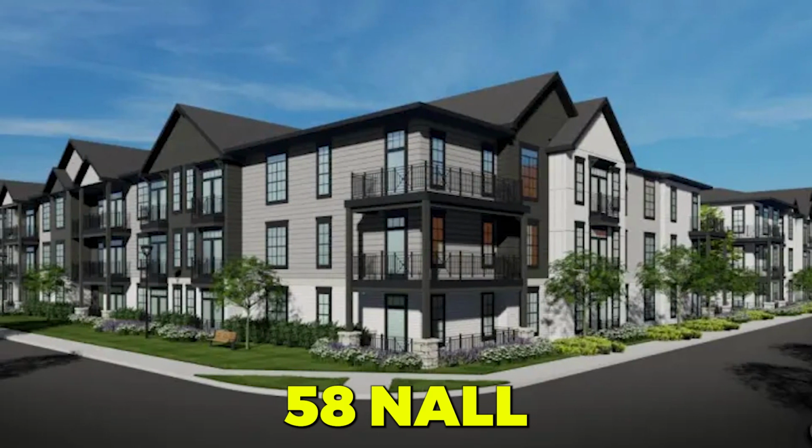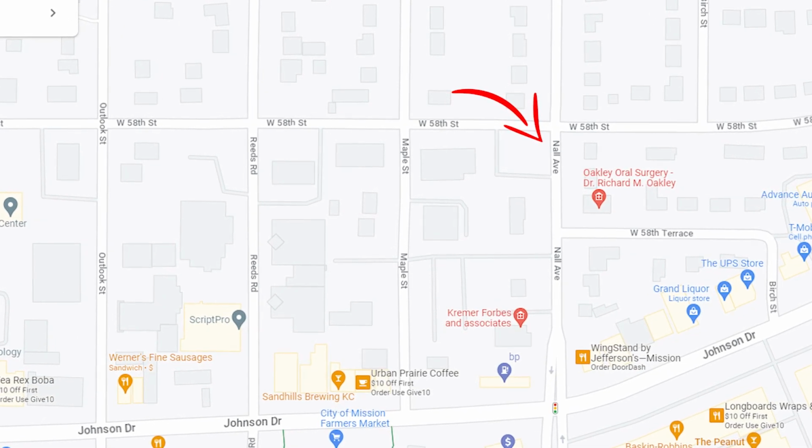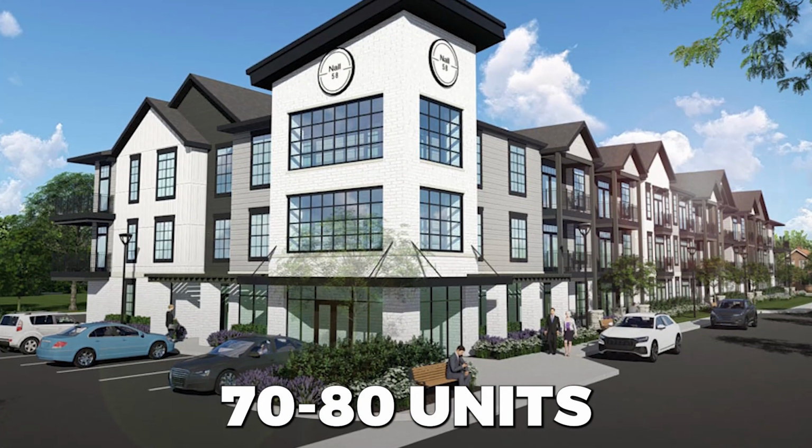Now, the last and final apartment development project that hasn't quite broken ground yet, but I'm aware of, is at 58 Knoll. So again, you're right around the corner from Johnson Drive. They're going to have about 70 to 80 different units there. They will be luxury apartments. If you're spotting a trend here, The Locale certainly set it off, meaning they've got the amenities inside, probably very comparable rents to the other two, and this one they haven't quite broken ground on yet.